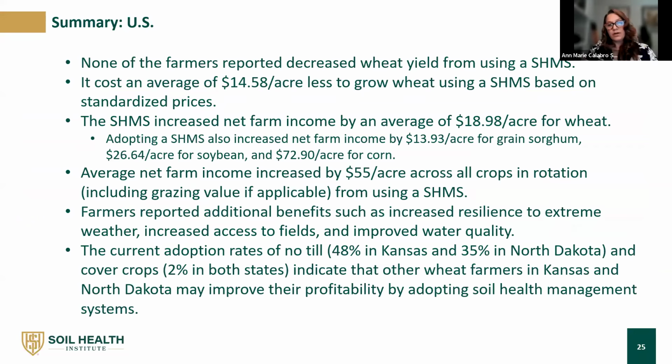So to summarize the work in the US, in this case study before we look at Canada, none of these farmers reported reduced yield. The average cost to produce wheat decreased by $14.58 per acre. With yield being considered, the average net farm income increased by $18.98 per acre.